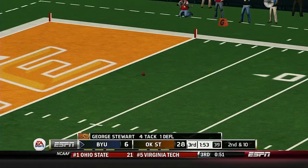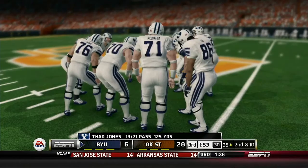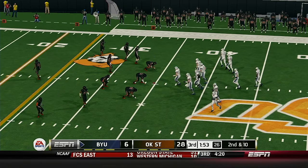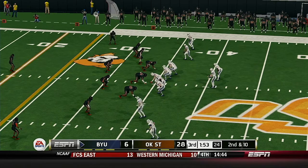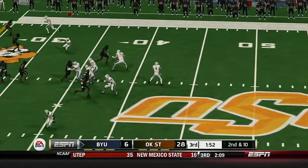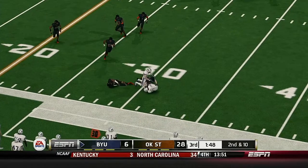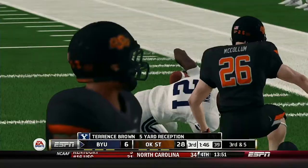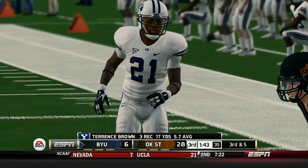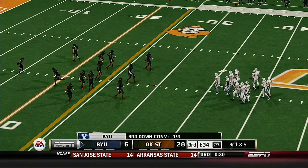Fires that quickly, incomplete. That makes it second and 10. Catches it, and he's looking for more. That's a great tackle at the 29-yard line. McCollum on the tackle at the 29-yard line. That'll make it third and five. This is the eighth play of this drive.